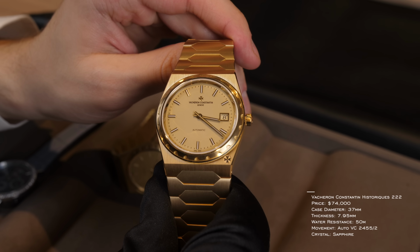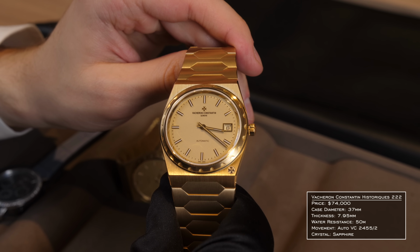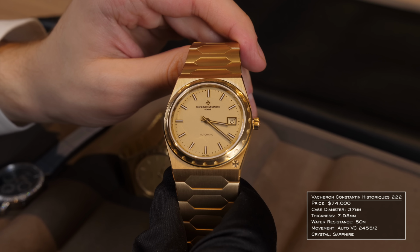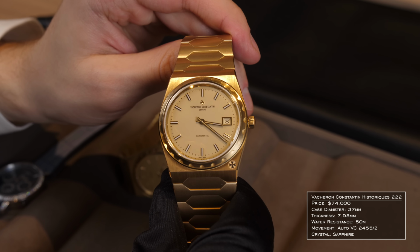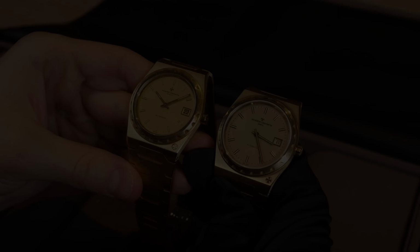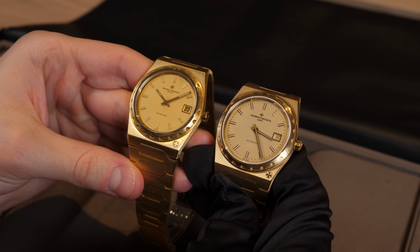And for our final watch here, we have the Vacheron Constantin 222. Now this is one of those watches, if you're talking about a 1-to-1 and it being hard to identify the difference, this is up there, absolutely. It was crazy when they were unveiling this watch a year ago. They had an original model, and then they also had the new model. And if you didn't look twice, it was very easy to confuse the two with one another.